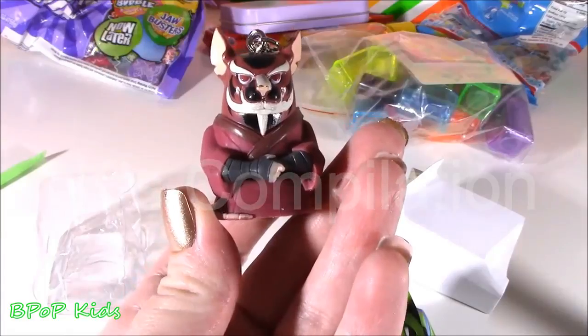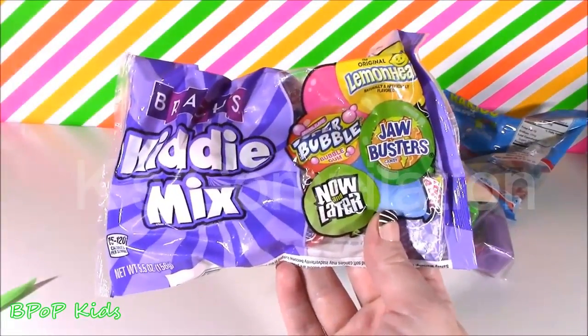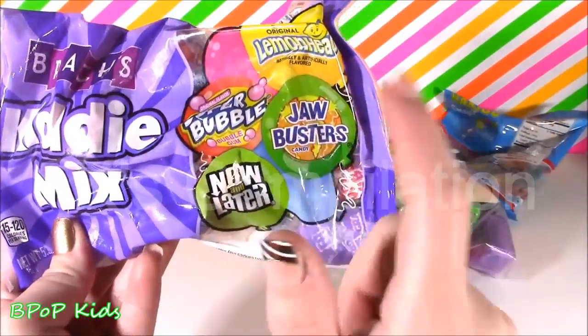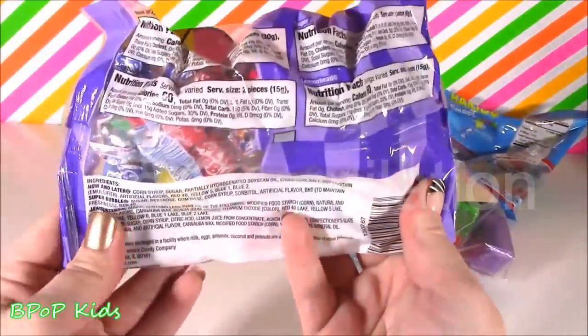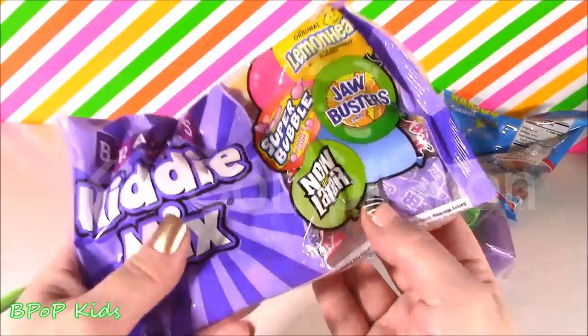Good one. Bag of candy. Now these candies, I've actually seen this at the Dollar Tree before. Kitty mix. All of these are from the 90s. We got Lemonheads, Jaw Busters, Now and Later, Super Bubble. And it looks pretty good and clean and sealed. We're doing pretty good so far.